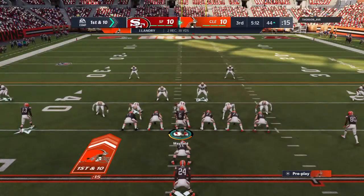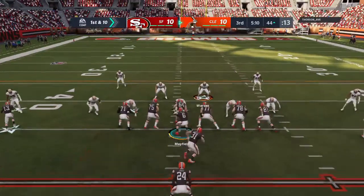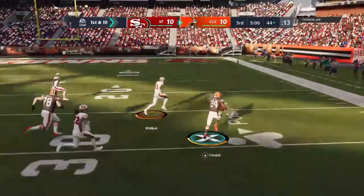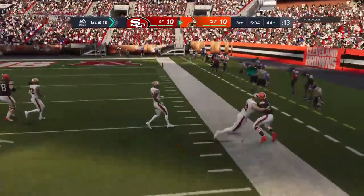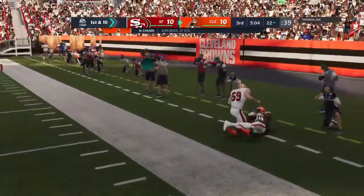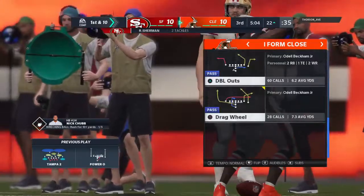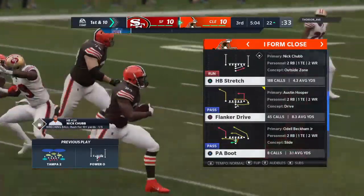27 yards there, a first down. 44-yard line. A run for Nick Chubb. And he's got some space here. He's going to go out of bounds, but he takes this one down just shy of the 20. 2 chunk plays in a row. The last one was over 20 yards, and so is this one.